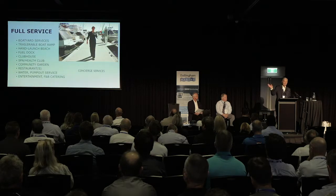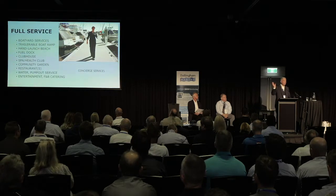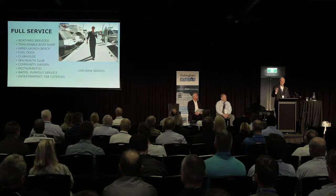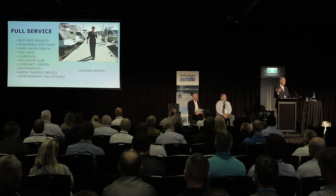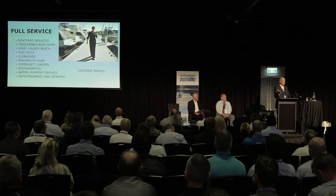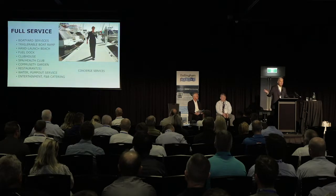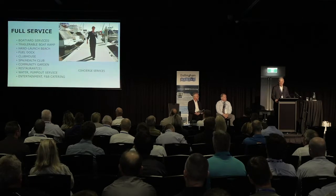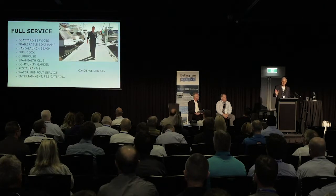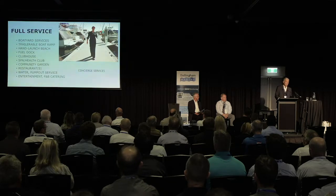Full service, again, I'll pick on Southport. It's a great example of a full-service marina. They have boat yards, they have a launch ramp, they have hand launch facilities, so you don't have kayakers and paddleboarders mixing up with power boaters launching power boats where they're flushing the engines and running the motors. We have community gardens. We have all kinds of services.